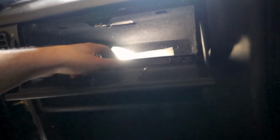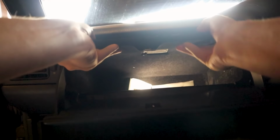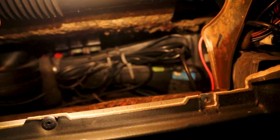So I removed the 2 screws there. I think there is supposed to be 2 screws at the back as well, but there isn't any. I can feel it. I can feel it coming. Alright, well I got the glove box out eventually. That was a bitch to do.